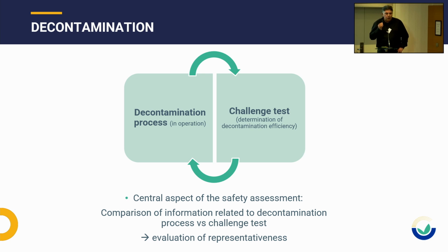And what we actually do is we compare the information we have in the dossier about the industrial process, and the information that is provided to us about the challenge test, because it is really important for us to accept that the challenge test, the way it was conducted, is representative of the real-life, real industrial process. Only after this can we trust the results and say, okay, the test showed that the decontamination efficiency is that high, and therefore also the industrial process can achieve such a high decontamination. So this is a point that really needs attention.